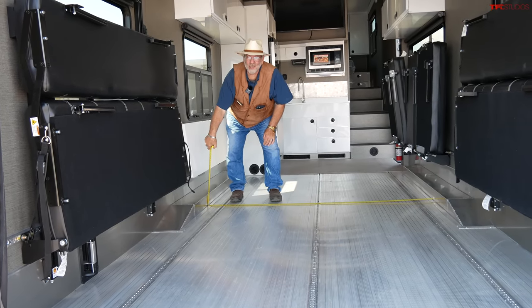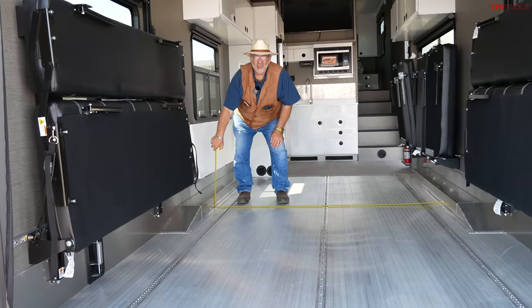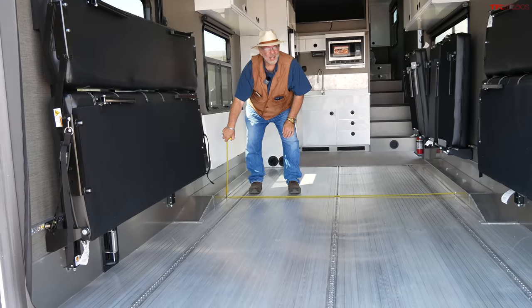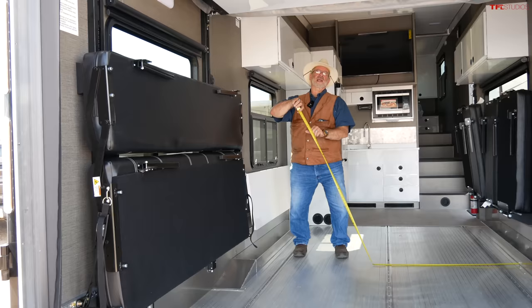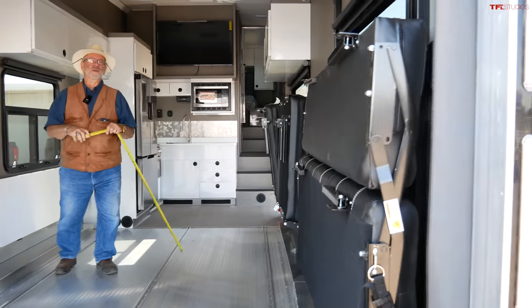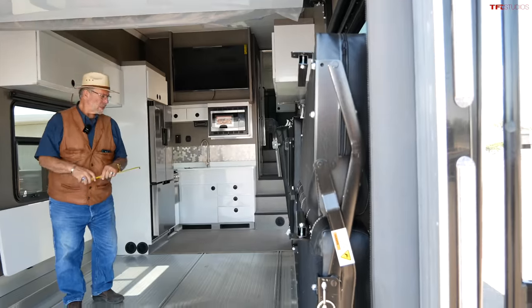80 and three quarters. So it's not 83. 80 and three quarters between the... Yeah. But the track of your vehicle might be less than that. That's true. I do 83 to barely get all my big tires on, but that's true. But the beds are still about 80 and three quarters.